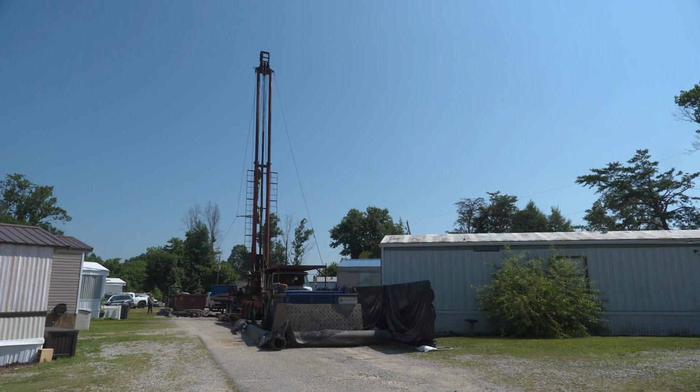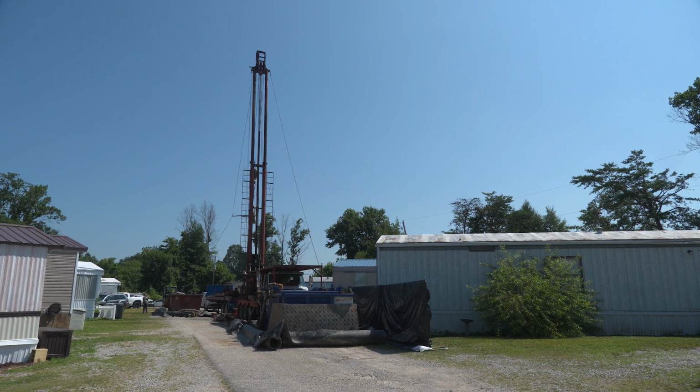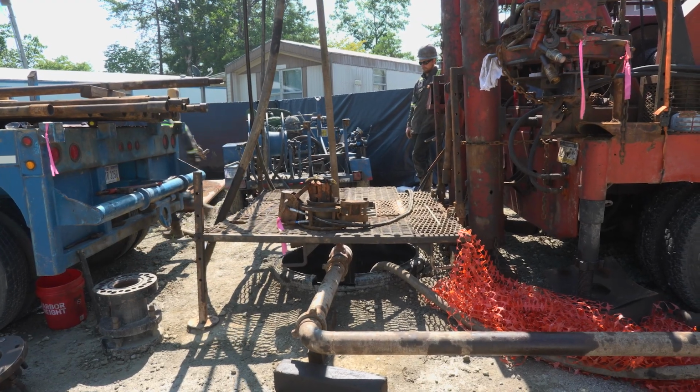This plugging program that the state has put together now, we're trying to address a lot of the old abandoned wells in the state, a lot of the orphaned wells that are sitting around, and this is our opportunity to try to plug some of those wells. Barring complications, the Sand Hill project is expected to be completed in 2 to 3 weeks. For Environment Matters, I'm Mike Huff in Kanawha County.